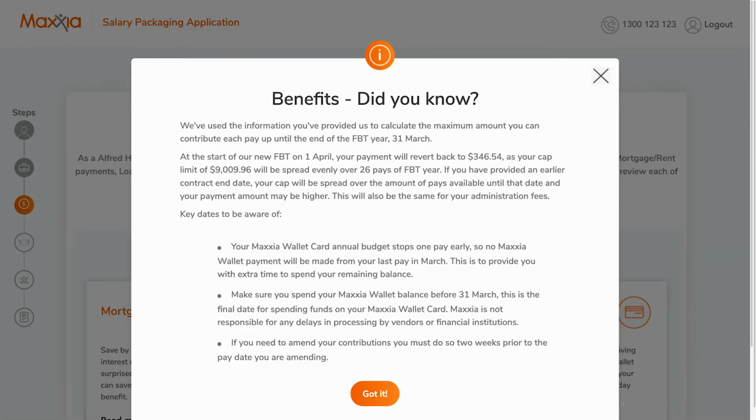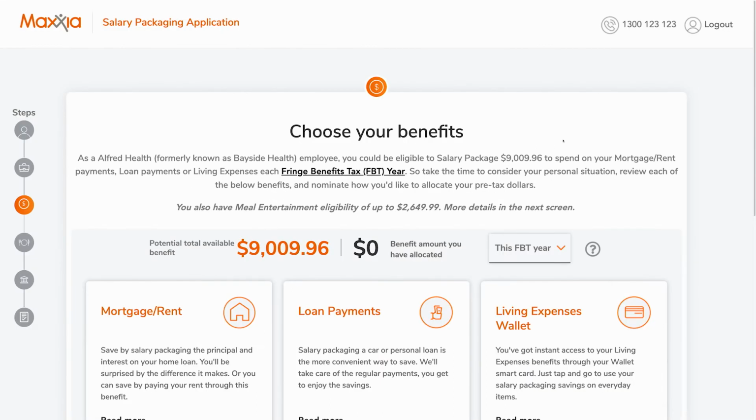The Benefits Overview page is a run-through of which salary packaging benefits you're entitled to, your options for allocating the benefits, how your salary packaging cap works, and some key dates to keep in mind throughout the fringe benefits tax year, also known as the FBT year. Once you've had a read, click Continue.